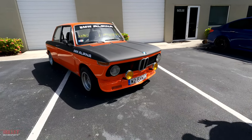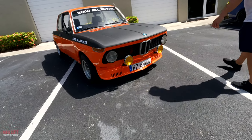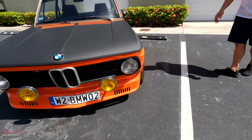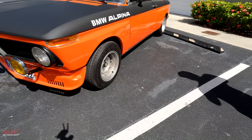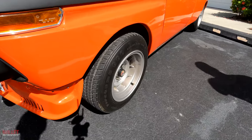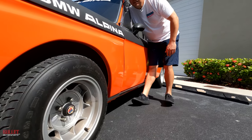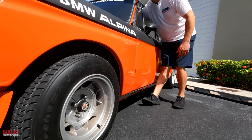You do have a set of yellow headlights up front and that front valence as well to replicate the Alpina livery. It does have a set of Alpina style wheels on there. And those are real, those are not fake. Rolling on a set of Firestones, all the body lines are straight, and you can actually start it up easily. Let's see if the key's in it. Starts up easily.